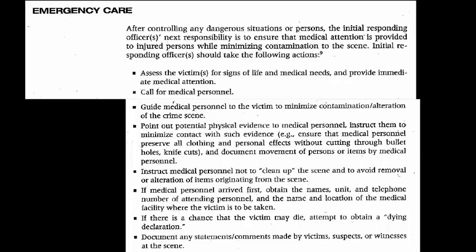Emergency care. After controlling any dangerous situations or persons, the initial responding officer's next responsibility is to ensure that medical attention is provided to injured persons while minimizing contamination to the scene. Initial responding officers should take the following actions. Assess the victim or victims for signs of life and medical needs and provide immediate medical attention.